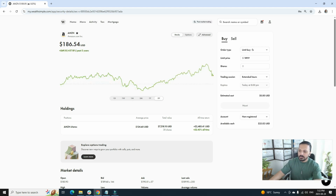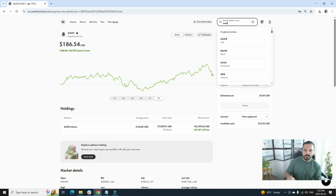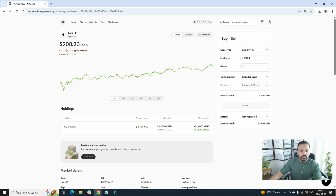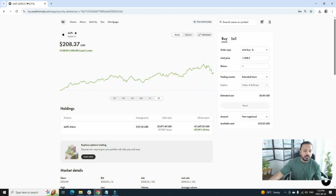The third one that I'm going to mention is Apple. The ticker symbol is AAPL. So right now I am holding around 28 shares of Apple, and the value is almost $5,871. And here you can see I have made almost 37.69% return. So in 5 years, Apple share is up by 200%.